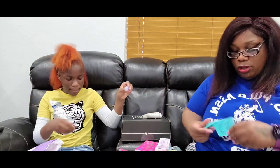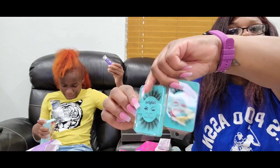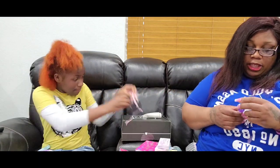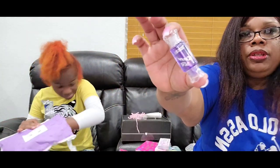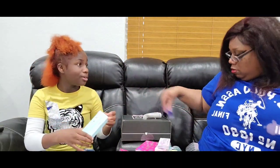What else did it come with? More lashes, of course, because it's a lash box. And some lip gloss. Some candy lip gloss. Look at that, this packaging is so cute. It's like a candy wrap at the bottom. And candy. I love me some lip gloss.